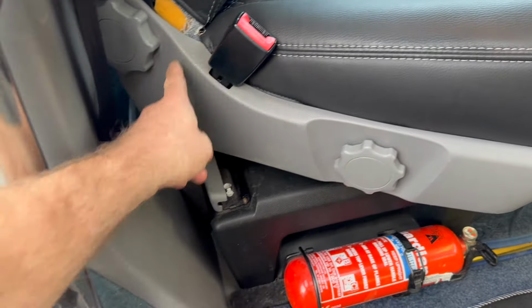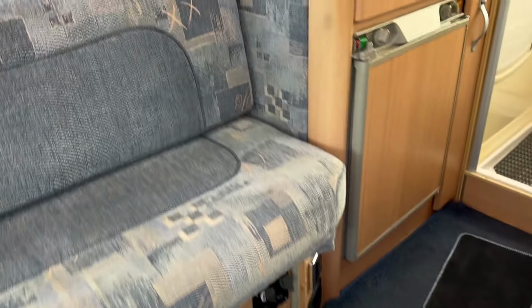Yeah, so you can get the idea now, it's got an overmat over the original overmats over the original lino flooring. Let's get in out of the cold.